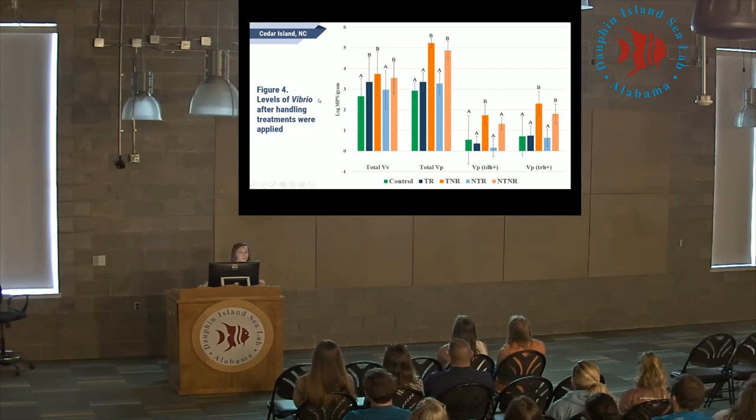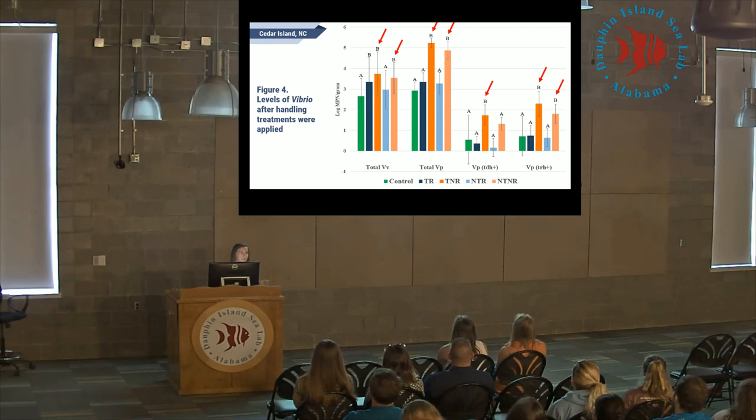This first graph is going to show you the levels of Vibrio after the handling treatments were applied. On the x-axis, you will see the 4 different Vibrio types. On the y-axis, you see the log MPN per gram. That is the most probable number of bacteria per gram. These green bars are going to show you the submersed control levels, so that is the ambient levels of Vibrio in oysters already. The blue bars are the refrigerated treatments and the orange bars are the not refrigerated treatments.